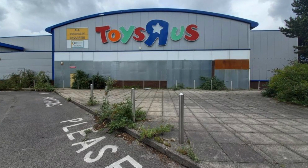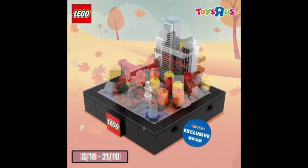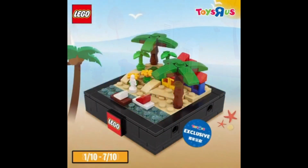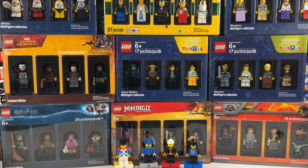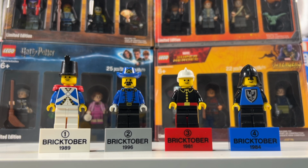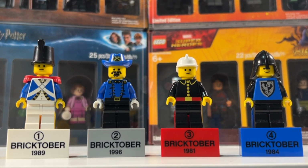And even though Toys R Us doesn't exist in the UK anymore, since 2019 all the sets have been mini builds rather than anything based around minifigures, so I haven't been particularly interested in them. However, over the years I have bought some of the minifig packs from other countries, and a few weeks ago I went way back to 2010 and bought a set of the first ever Bricktober minifigures.